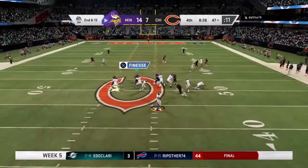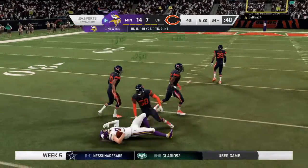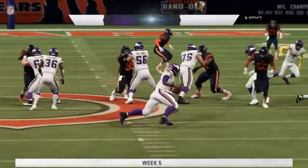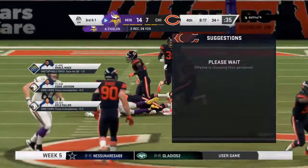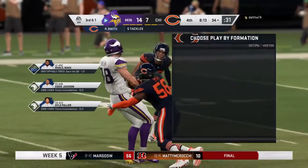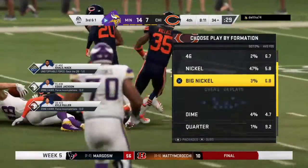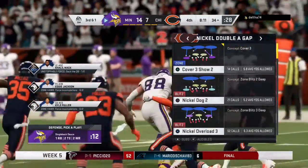Now it's Newton here off the bootleg. That one into the hands of Thielen, complete. A good pickup there, 13 yards as they get closer for third down. Another nice pickup through the air, and I think a lot of people might expect them to run the ball in this situation, Brandon, but with this lead, they're electing to throw the football. Swings, slants, quick outs, things that they consider safe.